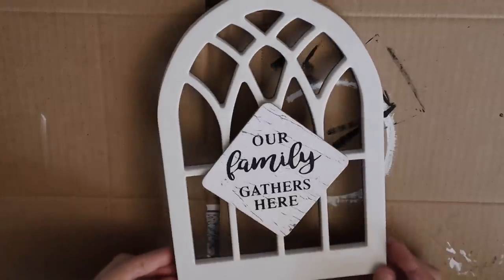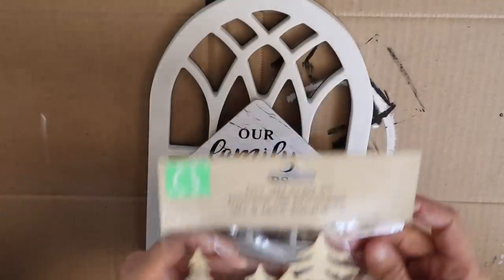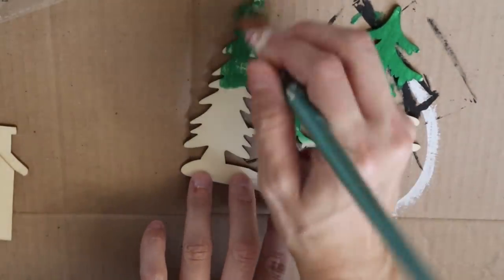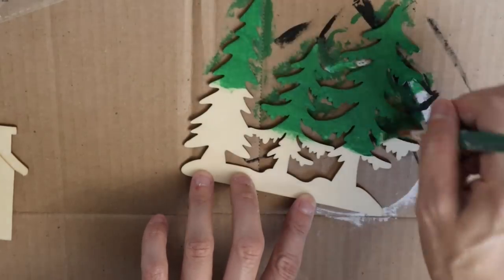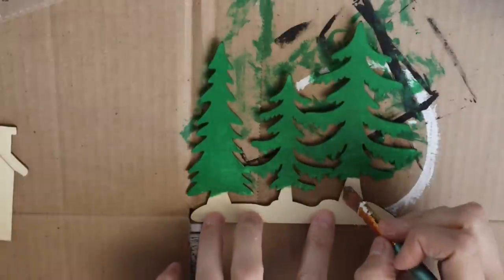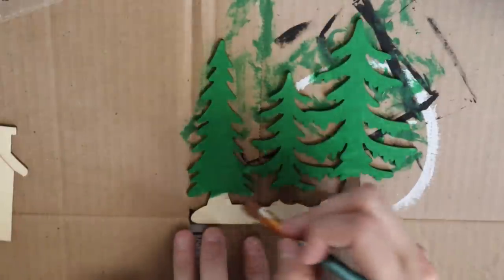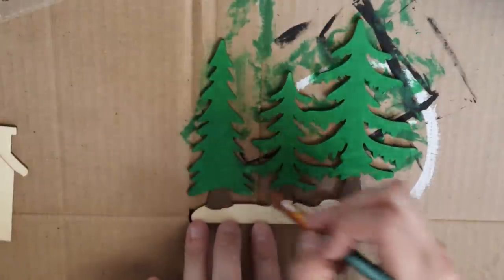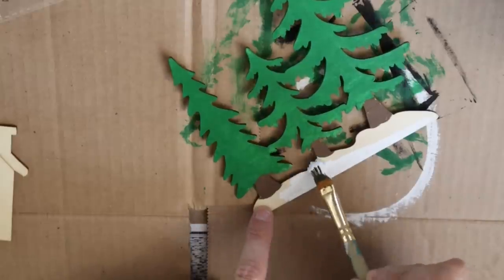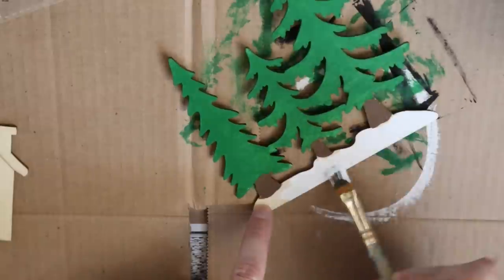First DIY, I'm starting off using this little window frame and this DIY 3D craft kit. And I'm going to be starting out by painting these pine trees. So I'm using the Christmas tree paint by Apple Barrel, and then I'm going to be using, I think this is Truffle by Waverly. And then I'm just going to go in with some Waverly chalk paint for the snow at the bottom of these trees. And then I also decided to do the candy canes and paint those as well.